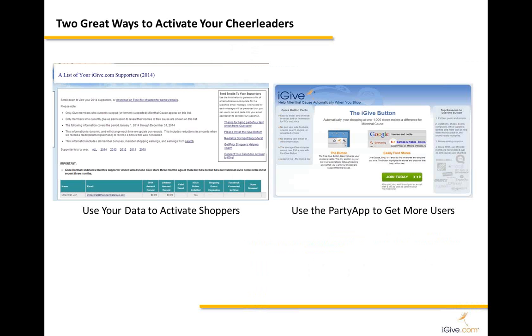So in summary, we've talked about two great ways to activate the people in your organization who want to help you simply by shopping. The iGive.com supporter list gives you a list of all those people who have signed up for iGive, and it lets you know whether or not they're active. And in typical marketing fashion, if you remind them, they'll appreciate that reminder, and they will hopefully re-engage. The second way we've discussed today is a great way when you're at a meeting with a group of people to get a whole lot of people signed up for iGive immediately.